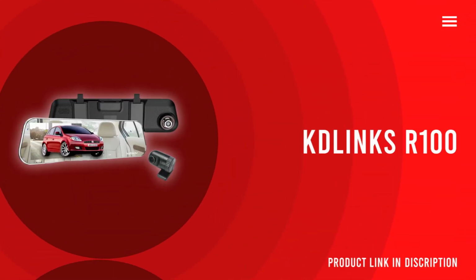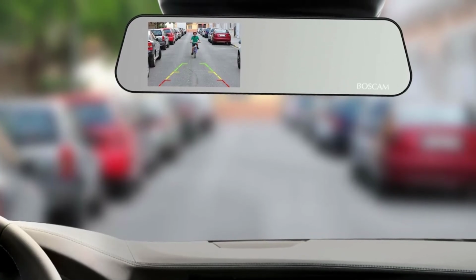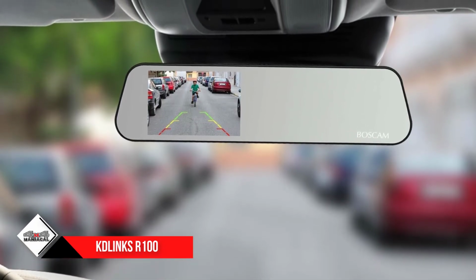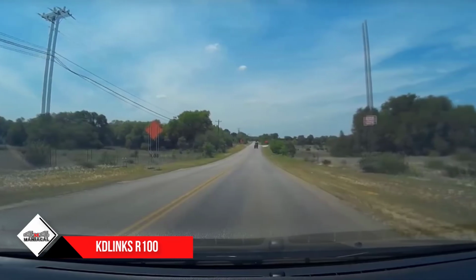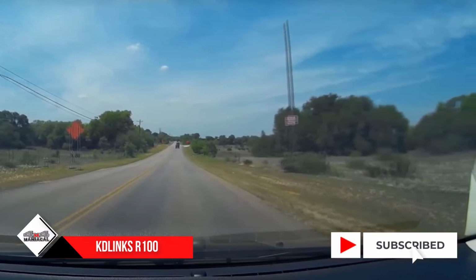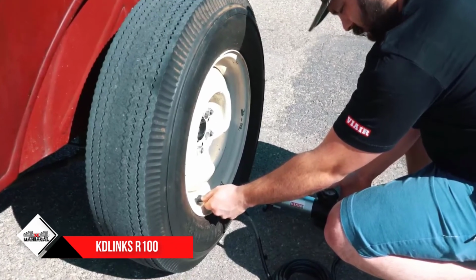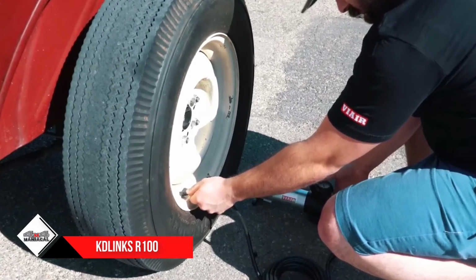Number 2. KDLINKS 100. When it comes to a reasonable, easy-to-use, user-friendly dash cam, KDLINKS 100 dashboard camera would be the smartest choice. It is a high-quality camera which can capture super-quality day visions as well as excellent quality night visions. It is very easy to set up and use. This is a very lightweight camera weighing only 2.24 ounces. Its dimension is 12.5 x 3 x 0.5 inches.